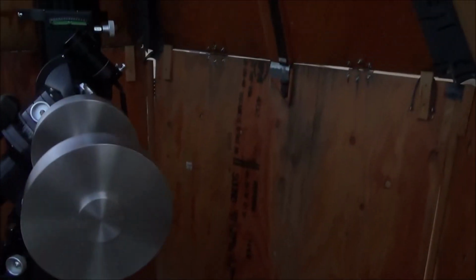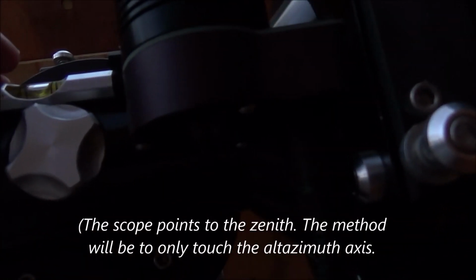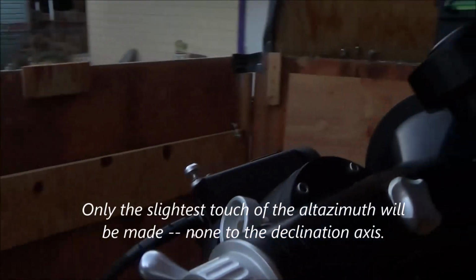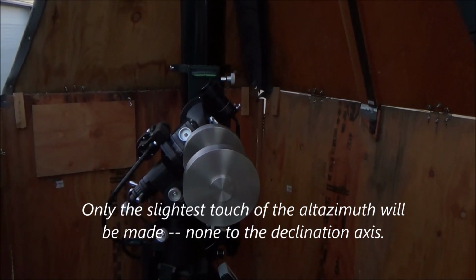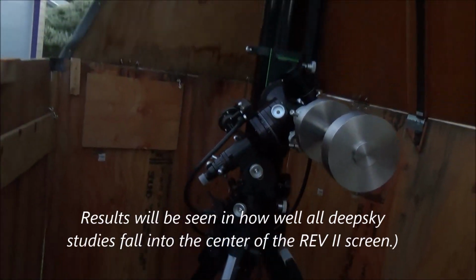I just spent a little time re-mechanically aligning the scope. What I've shot for here is to get a good balance on the azimuth axis, and that incorporates both axes. It's slightly off with the counterweight down position, but the goal is to make very minor adjustments to the azimuth, primarily to see if I can improve on the parameter values.